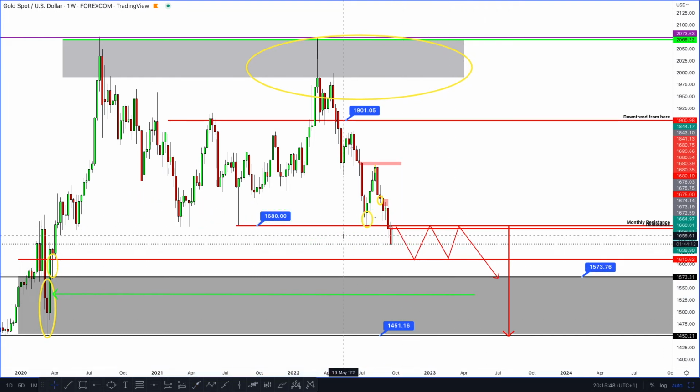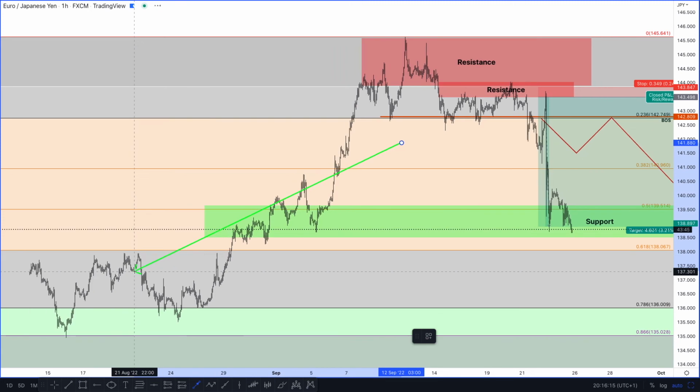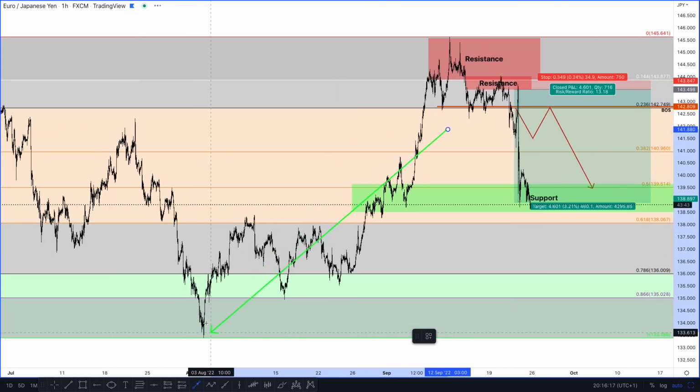And with all that being said, I'm going to show you how I was able to catch a 450 pip trade, which was also a signal trade for the VIP users on Euro JPY. So this is exactly what I teach people time and time again. If we just zoom out, we can see that price action here is at a swing low, and then we can see there was a big swing high up here.